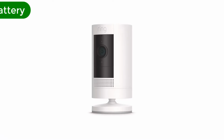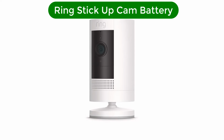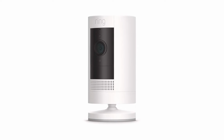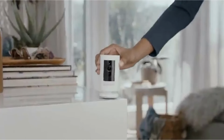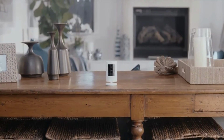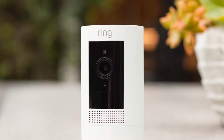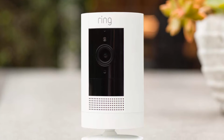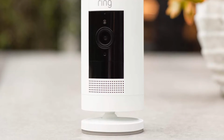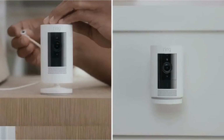Number 3. Our third best pick is Ring's Stick-Up Cam Battery. Ring's Stick-Up Cam Battery functions as an outdoor or indoor security camera. It features a minimalist design which can be mounted via its base or back, giving you versatility. Although, if you want to mount it from your ceiling, you will need to buy a separate $20 ceiling mount kit. As it's battery-powered, there's no wires and one charge will last for months according to Ring.